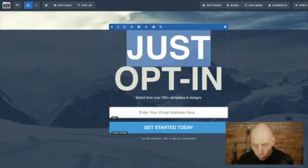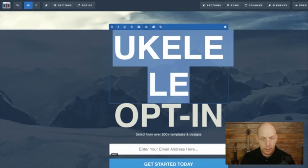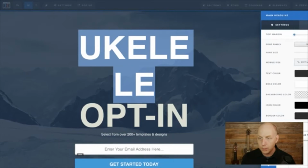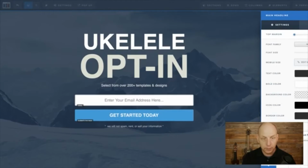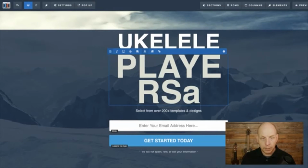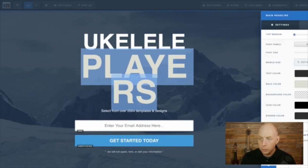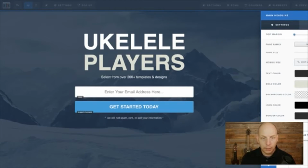Let's say we're giving people ukulele, and we have to make this a little smaller because it's a little big, which is easy to do. You just go here and you can slide the font size, and we'll make it 115. Okay, that's good. And then we're going to make this players. Then we're going to highlight this as well. Go here to the settings and you can just slide it again, and we're going to make this 115 ukulele players.